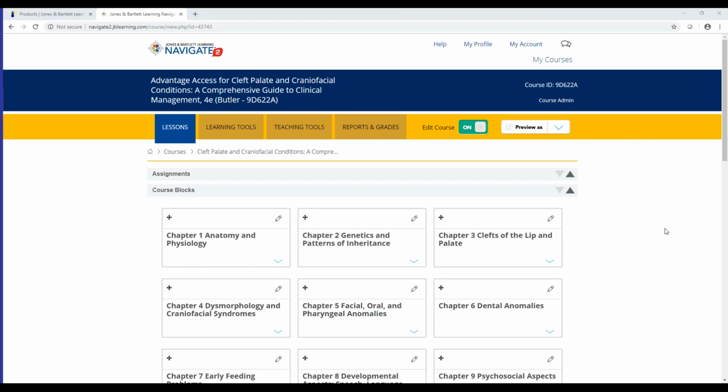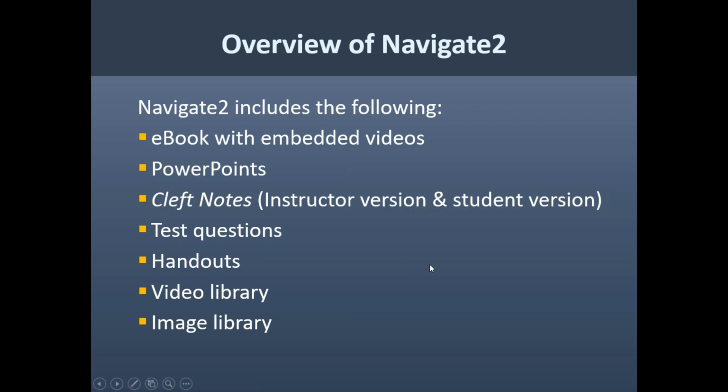Okay. Thank you very much, Liam. I think you can understand why I decided to go with Jones and Bartlett. I was so blown away by the Navigate 2 when I was looking for a publisher, and I'm so glad that I chose them because I'm just so impressed with what they have done with this book.